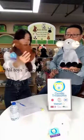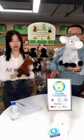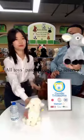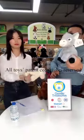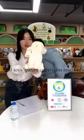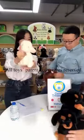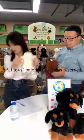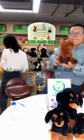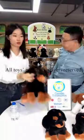The feeling is very soft and comfortable. This is a donkey. 20 cm. Lamb. The lamb is small and cute. The horse. Okay, let's move on to the dogs.